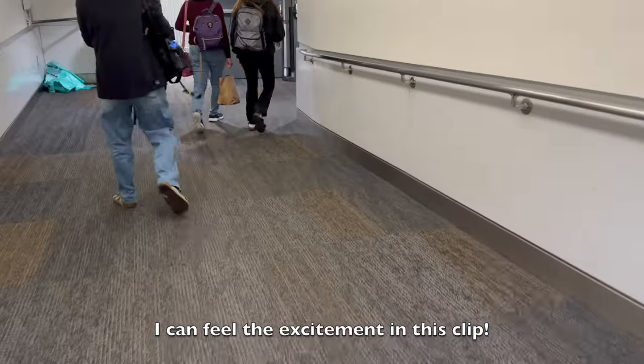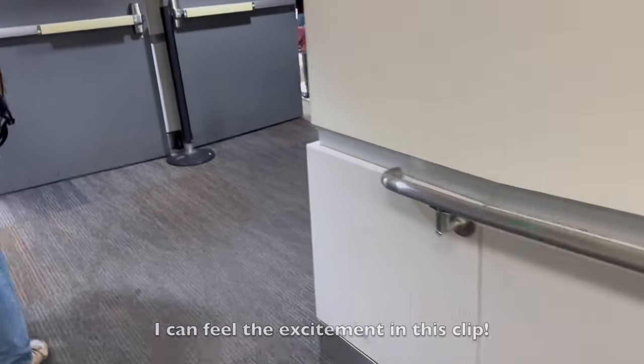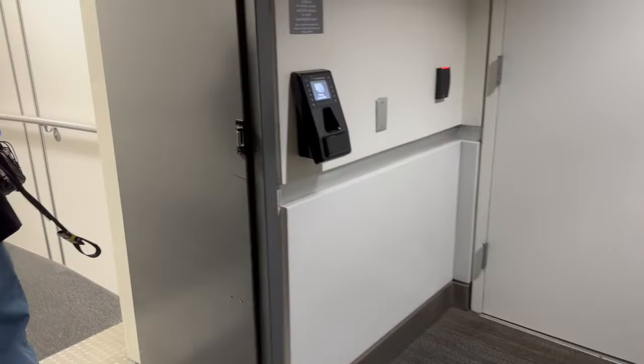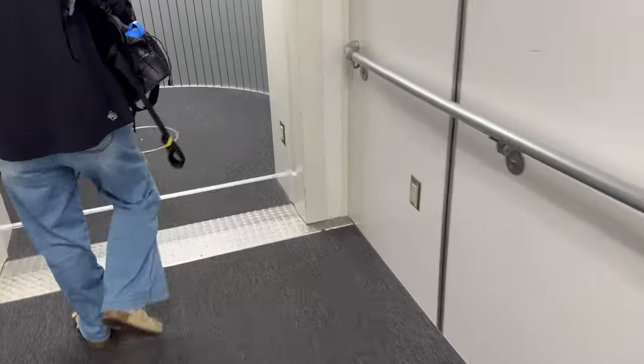Here we go, boys. I'm ready. I'm ready to step inside the Star Alliance EVA Air Boeing 777-300ER, walking into these jet bridges. Oh boy, this is gonna be very exciting right here, ladies and gentlemen. Oh man, super exciting.